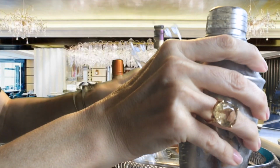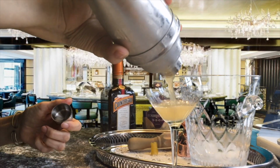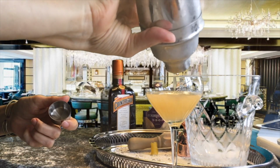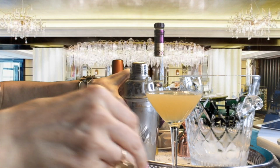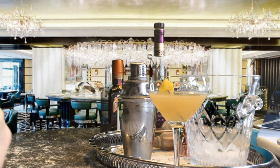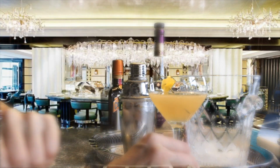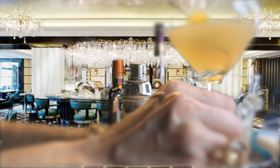Alright, now we're going to get a beautiful golden foggy cocktail. And there's our swizzle. And that, my friend, is Harry Craddock's Brandy Sidecar, just for you. Cheers.